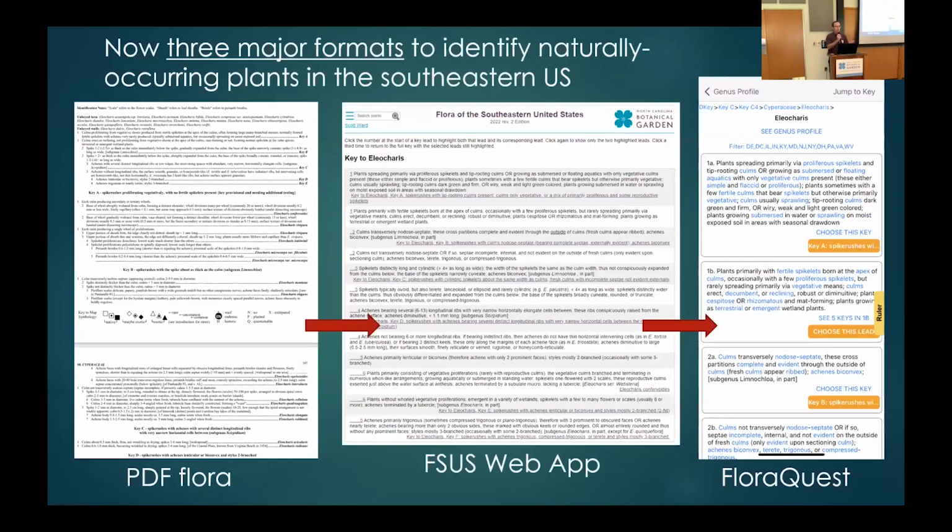So there are 3 major formats that we are supporting at the same time for the Flora. There's the PDF Flora, and that is a large document up to 2,100 pages or so for the full area. It's smaller for the individual states.